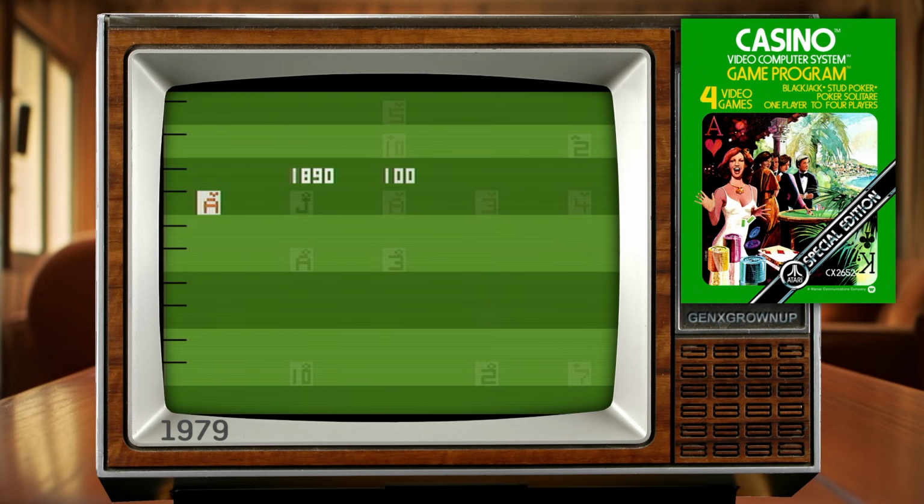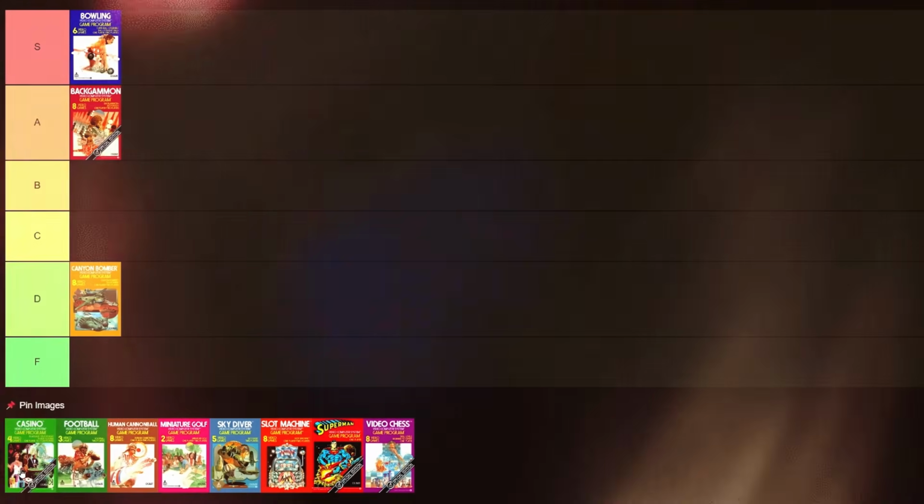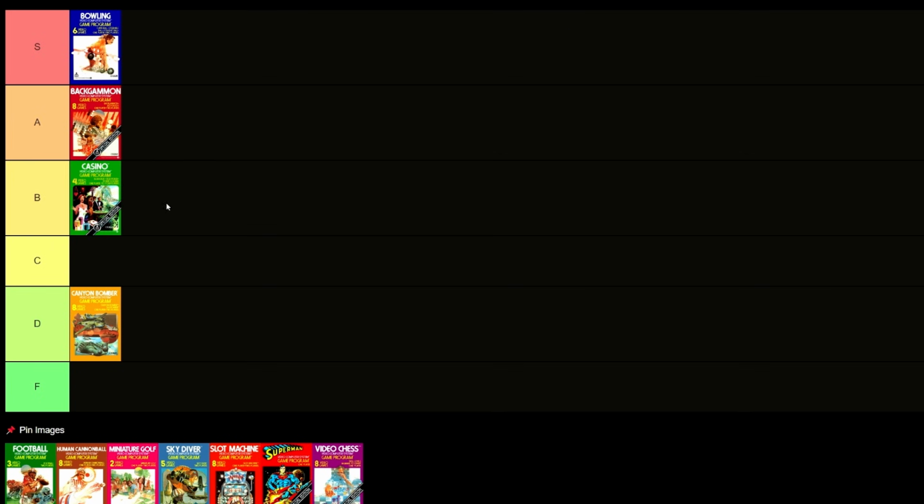We know that the house always wins in reality, but if you can max the bank to 10,000 chips, actually anything greater than 9999, then you've beat the house and the game ends. By introducing the concept of a bankroll that persists across different games, Casino helps to spark your imagination a bit more than previous gambling games, so I'm going to give it a B.